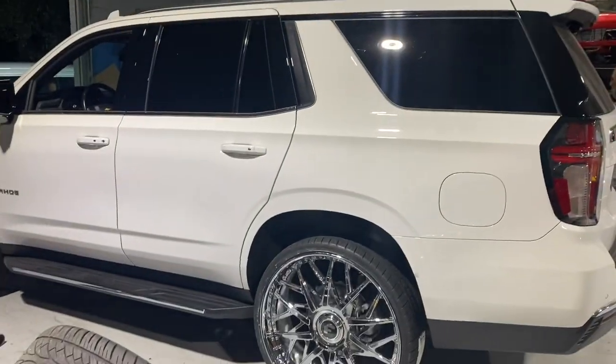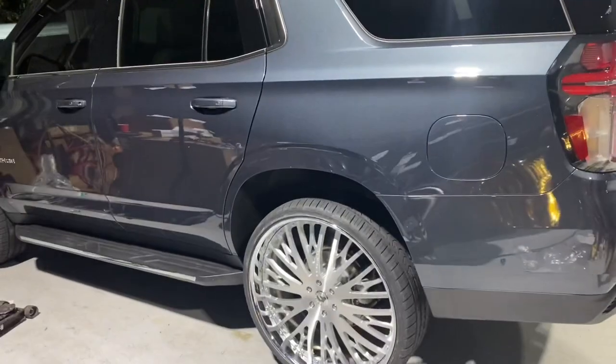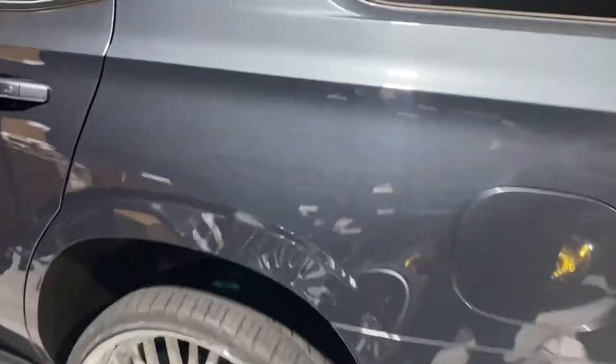More gold wheels. There's a gold rush around here. And another one. 2019, I'm not sure, something Tahoe. 28-inch Forgi.